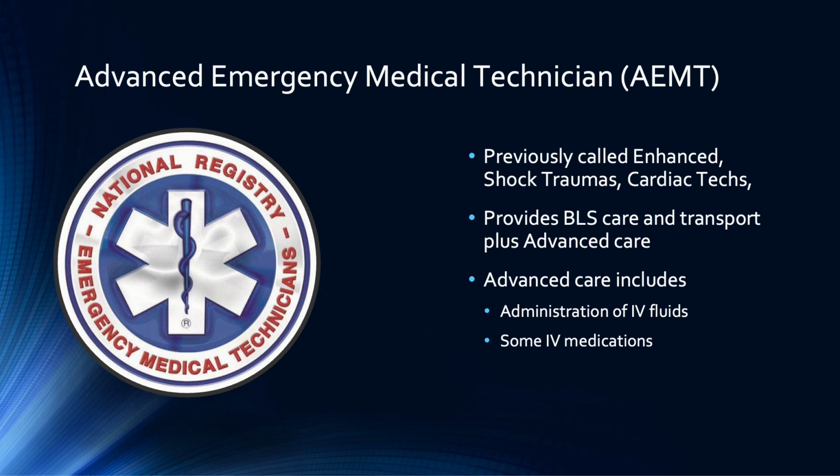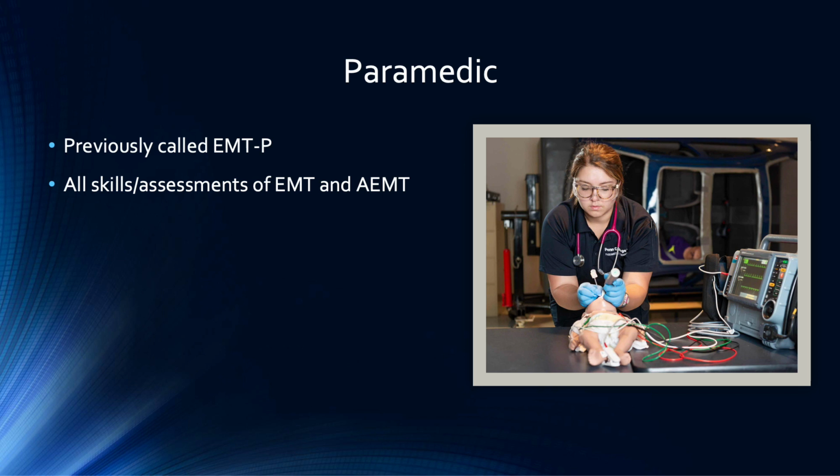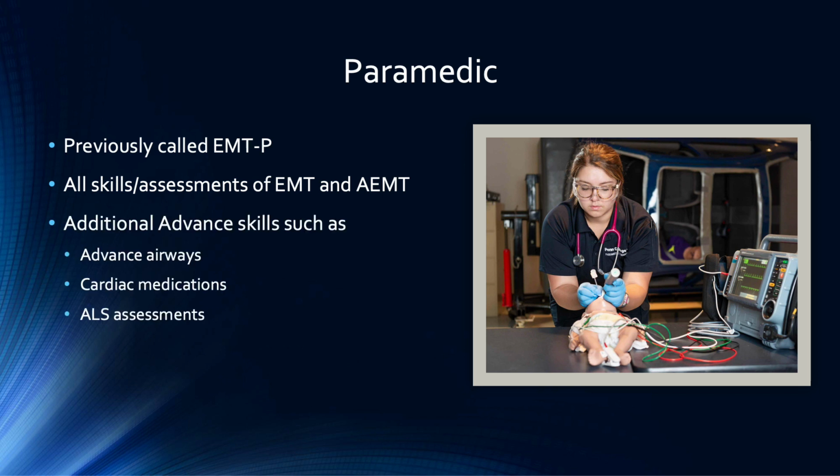So the next one for National Registry, level-wise, is going to be paramedic. That's what I am, and then Miss Hilton, who's also going to be coming in, is also a paramedic. So this used to be called EMTP, now it's just paramedic. They have all the skills and assessments of both the EMT and the AEMT, and then some other things such as intubation, just an advanced airway technique, some cardiac medications, cardiac monitoring, ALS assessments. This is a 2-year degree. Now, it didn't used to be a 2-year degree, but it is now a 2-year degree. It's a National Registry certification. So you spend the same amount of time in school as a nurse would with an associate's degree.